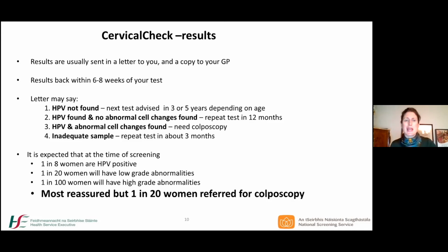The letter might say HPV not found, and then you'll be advised to have a test in 3 or 5 years. HPV found but no abnormal cells, you'll be told to have a repeat test in 12 months. HPV with abnormal cells, you'll be referred onwards for colposcopy. Or an inadequate sample, which means there's not enough cells to be examined, and then you'll be asked to have a repeat test in around 3 months.